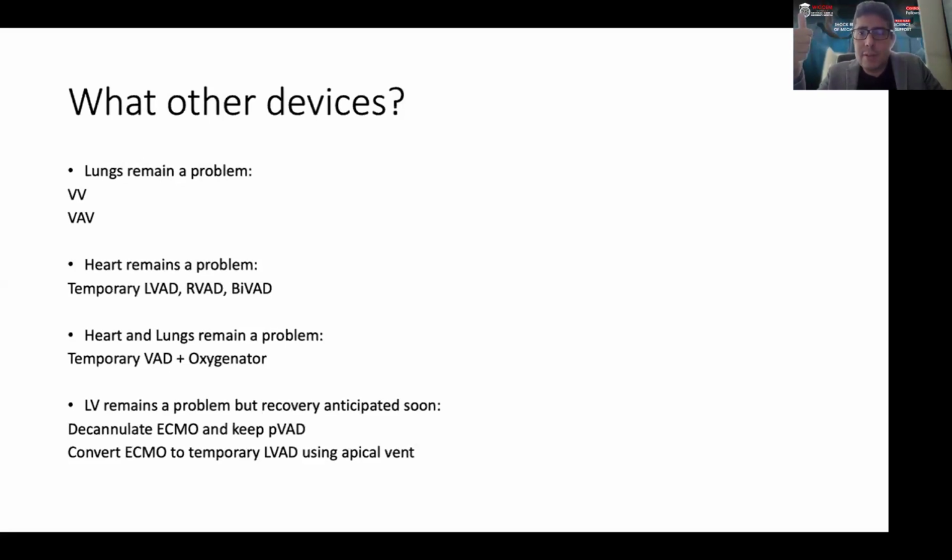If the lung remains a problem, you might have to go from VA to VV, or from VA to VAV if there is only partial cardiac recovery, not full. Okay, so you can support the heart and the lung together. If your heart remains a problem, but the lungs have recovered, and you are at the 2-week mark, you can go to a temporary LVAD, a temporary RVAD if the RV is the problem, or a BiVAD if both continue to be a problem. Okay, what if the heart and lungs remain a problem? Then you have to go to the same thing, LVAD, RVAD, or LVAD with an oxygenator. So you can add an oxygenator to your LVAD system, to your RVAD system. If you have BiVAD, then to the RVAD system. We don't like an oxygenator on the left side because of the increased stroke risk.